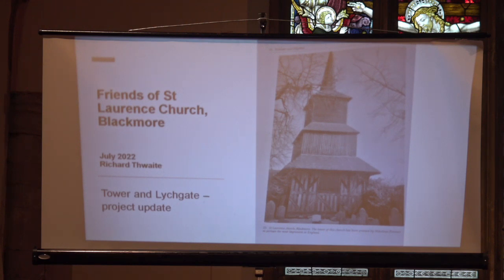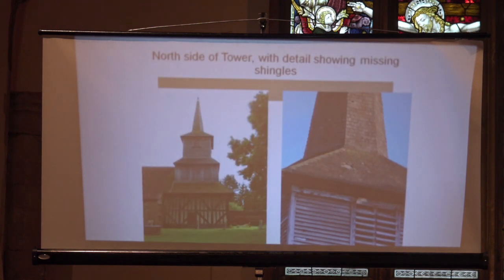So, with that, I will just give you a quick update. As a reminder, for those of you who may need reminding, we've got a lot of damage to the tower.